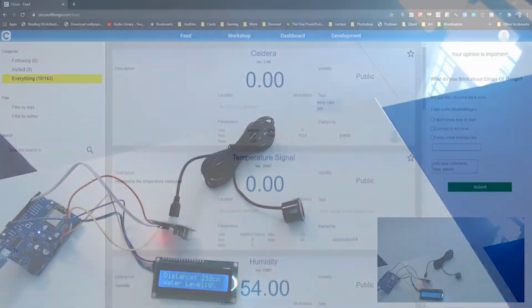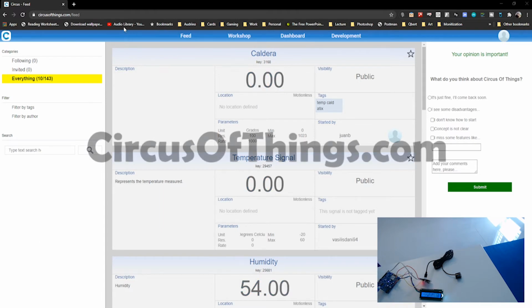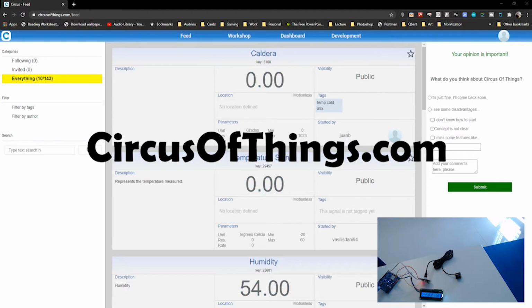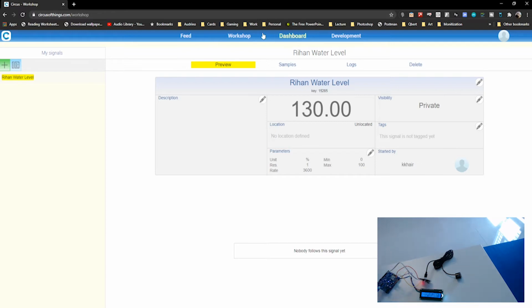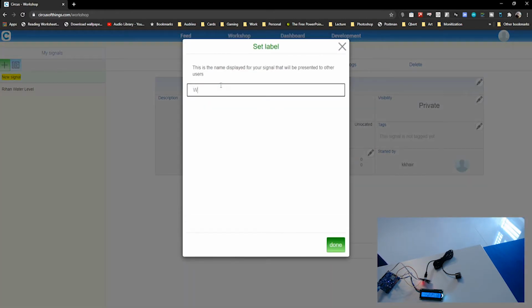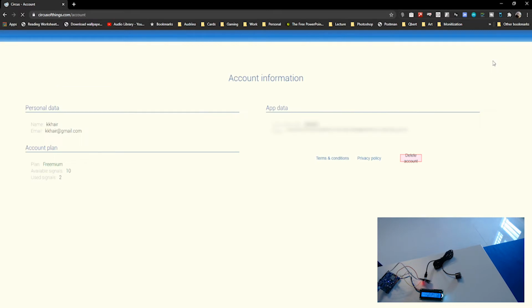The other thing we want to do is look at how we're going to get the signal to our iPhone or our phone. Basically we're going to use a site called Circus of Things. Just go there, sign up, and inside the site you need two things. First of all, we're going to define our signal, and the way to add a new signal is you go to your workshop, and inside the workshop you click add. There's the new signal. You can edit everything. Let's call it whatever you want. Water level. And you can add whatever you want there. So basically you need the key, and another thing is that from the profile, from the account, you have to get your token, which is this thing. You have to copy it.